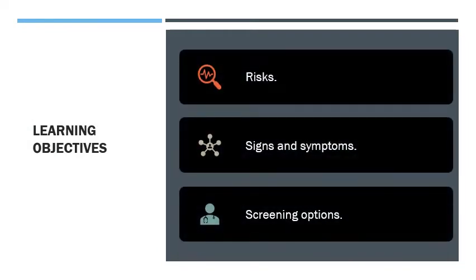Learning objectives. In this presentation, we'll learn about the risks associated with colon cancer, the signs and symptoms of colon cancer if they are present, and your screening options.